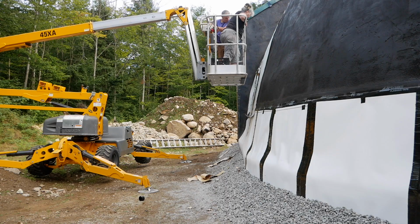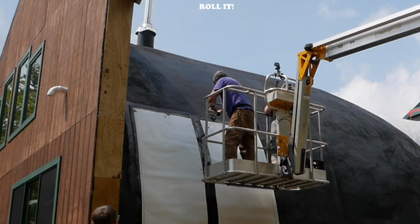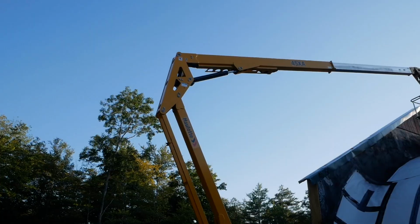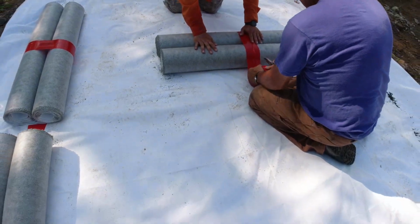Last week we were dealing with rain nearly every day, and we came up with a tedious process to prevent the membrane clay backing from getting wet. This week's forecast shows sun, so we were looking forward to getting the top of the dome waterproofed, but little did we know we would be forced to learn the limitations of the manlift and deal with some interesting challenges regarding the membrane.